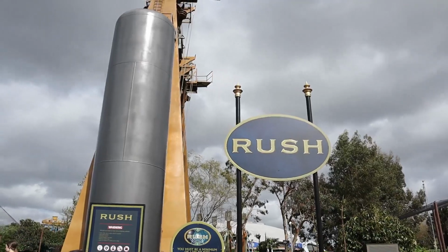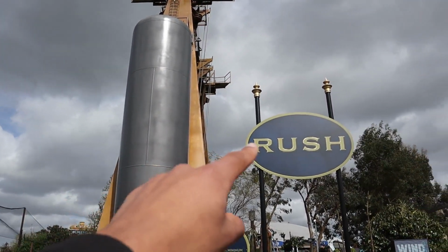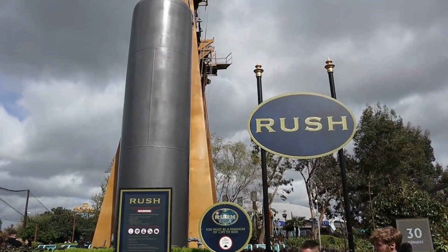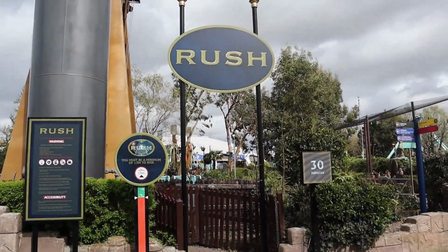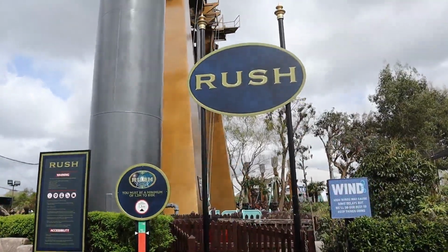Down here then, and Rush has been painted up very nice. You've got the grey on the cylinder and also the dark brownish, and they've also put a new sticker on the sign there. It looks very nice. And only how long? 30 minutes for Rush, not too bad. I think we're going to see a lot of downtime today, but not too bad for Rush to be operating.